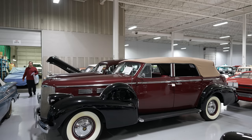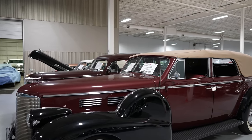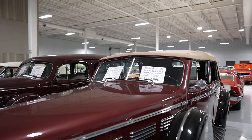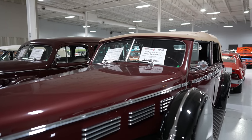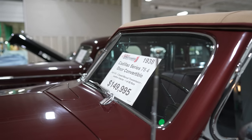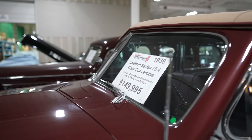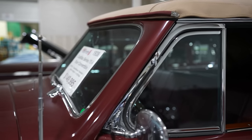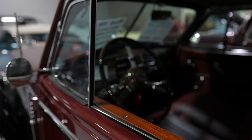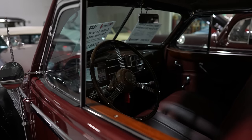Here we have a Cadillac Series 75. Cadillac Row? Has the V8 three-speed manual transmission. Again, check out the link in the video description for more information about these vehicles for sale to see if they're still available for sale at the time that you're watching this video.